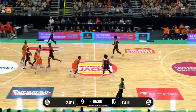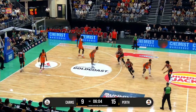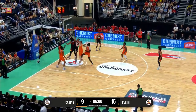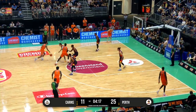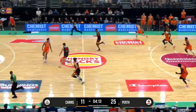I like the idea behind this rotation with Bobi reading Antonio getting caught on the screen, but he's just a tad shallow on the closeout, giving Bryce a lot of room to work with. Not to the same extent, but similar to Flowers, Bobi struggled making decisions against pressure and looked quite overwhelmed, here getting picked by Hiram Harris, who is a great on-ball defender in his own right.